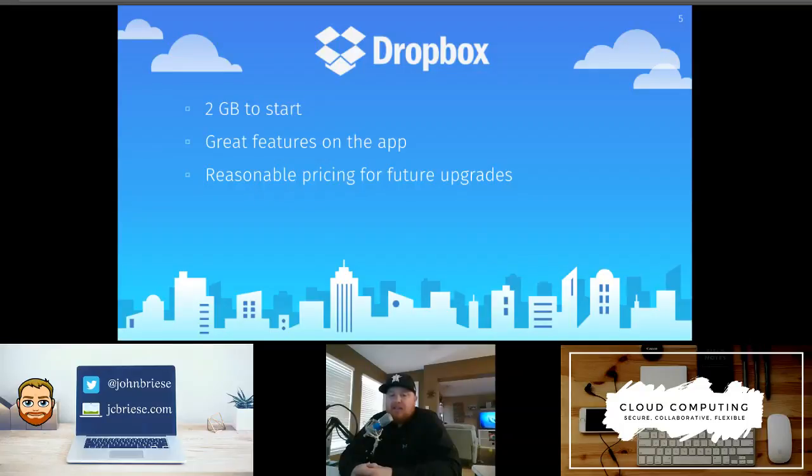2 gigabytes is a little bit small if you're using pictures or videos or anything of that nature, or if you just have a large amount of files. So that might be something that might deter you, but Dropbox has some amazing functionality. I actually work out of Dropbox every single day. It's my main source for where all my files are kept.